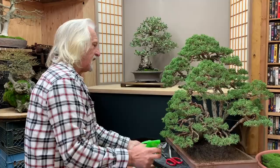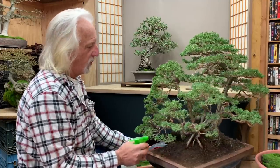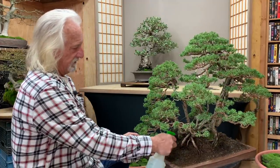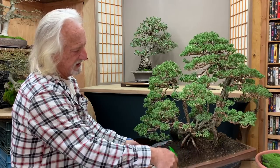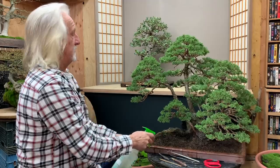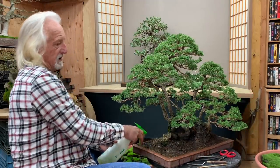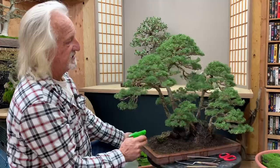And I'm going to try to keep from getting the rock wet, because that is the feature piece of the landscaping, if you will. So, I think we're moist enough to receive the silver velvet.